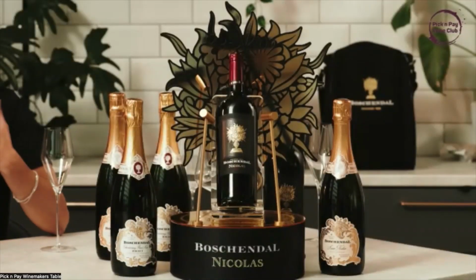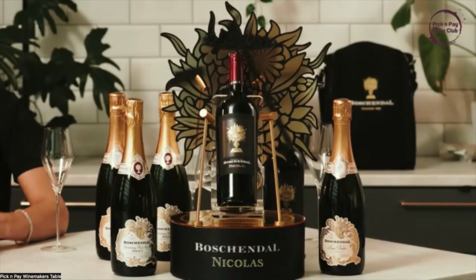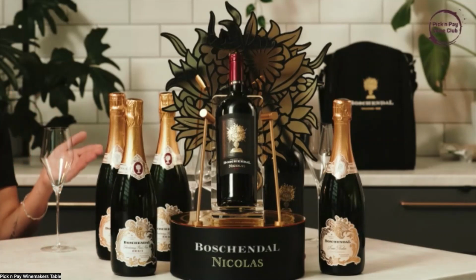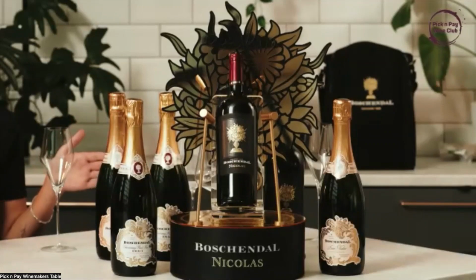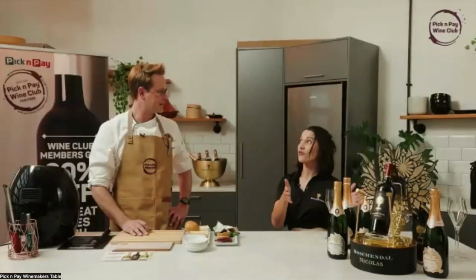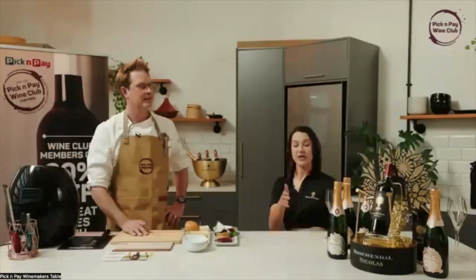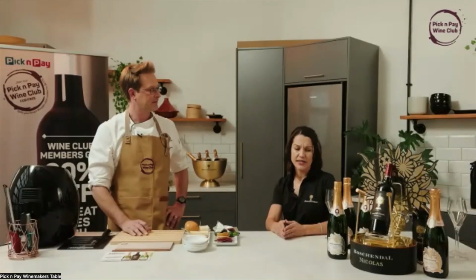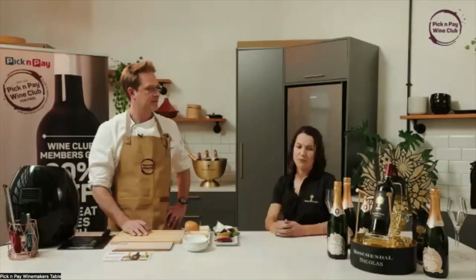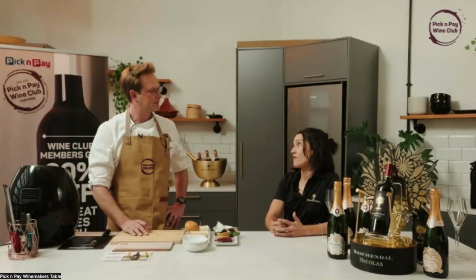So it's a natural fermentation process where we then allow the wine to rest. Cap Classique needs to rest for at least 12 months on the lees, before we are able to riddle and disgorge. And that really puts the stamp of quality and the focus in South Africa on producing a world-class sparkling wine.